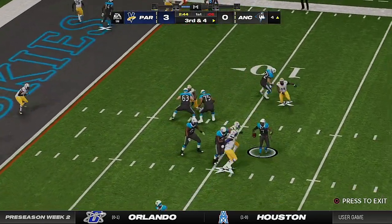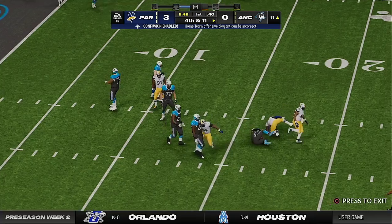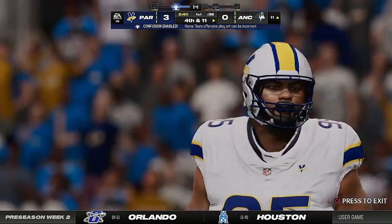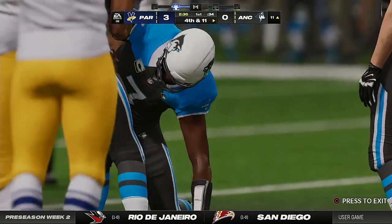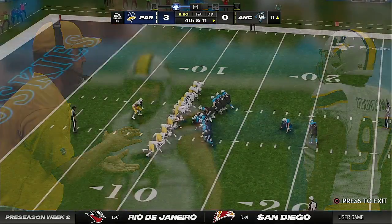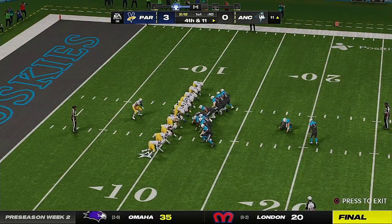Throwing now is Geno, and he is going to go down back at the 11-yard line. A nightmare on third and goal. He's sacked, and multiple players broke through the line to get him.